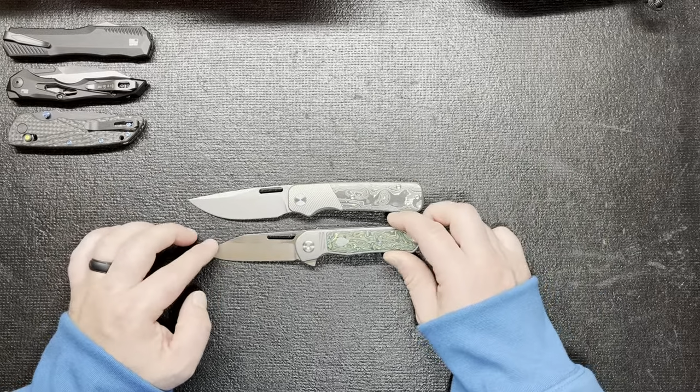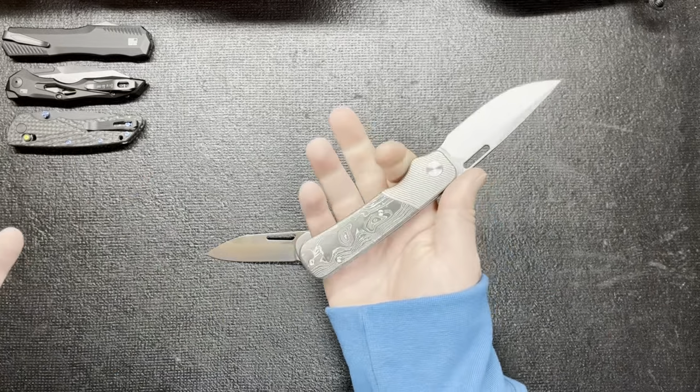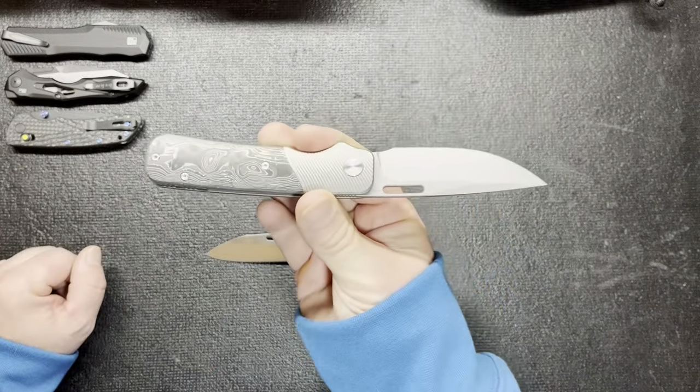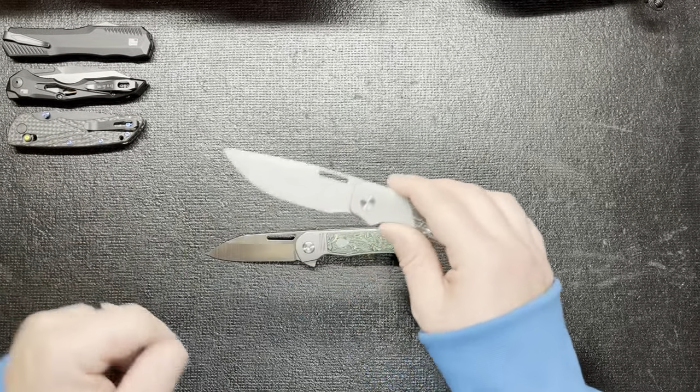But if I had to pick, I'm going to say the Flicks, just because of the size comparison. It is bigger. Bigger's not always better, right? But in this one, it really is. I do like it. It looks better. It looks more aesthetic to me. I love the blade shape, the drop point more so on this than the other one.